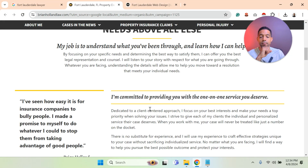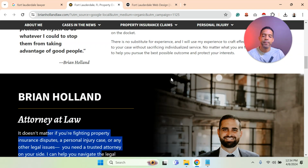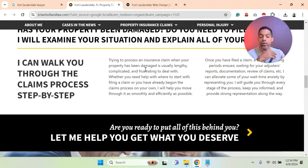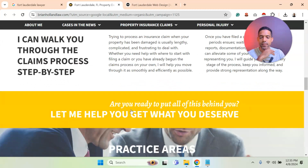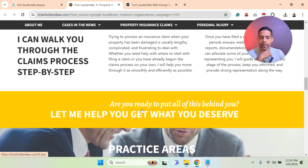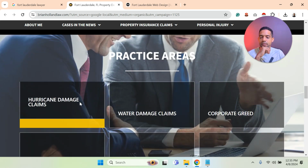Definitely love the below the fold information. And over here has "your property being damaged." So this is another section, and as you can see, they have separated the 2 sections. So that's very good. That's good web design technique. And right here, once again, they separate the sections. "Are you ready to put all of this behind you? Let me help you get what you deserve." So once again, he's saying me. So this is good. Then practice areas.